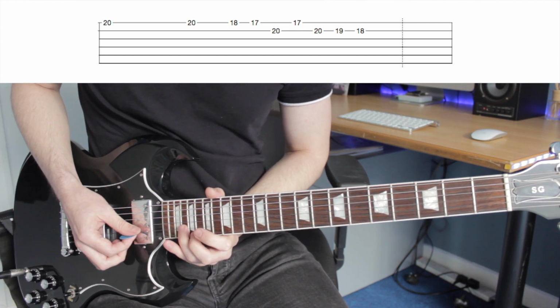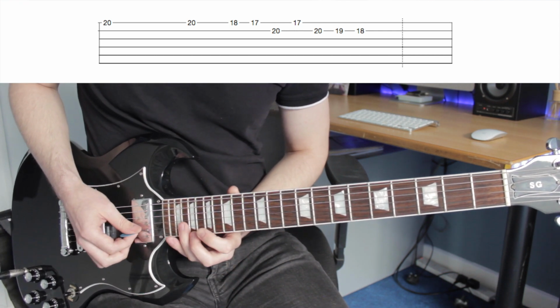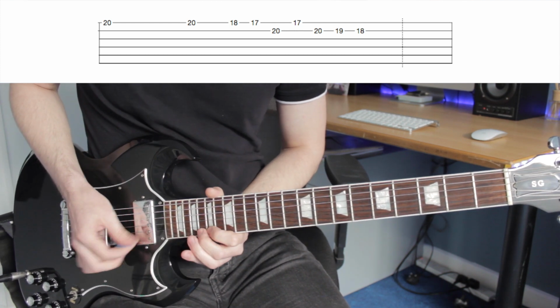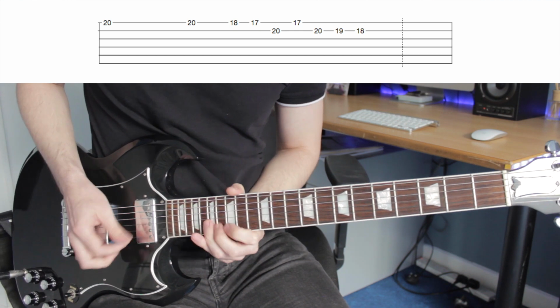And then we're going to play the 20th fret on the 2nd string, back to the 17th fret on the high E, and then we're going to go 20, 19, 18 on the second string. So that part again.